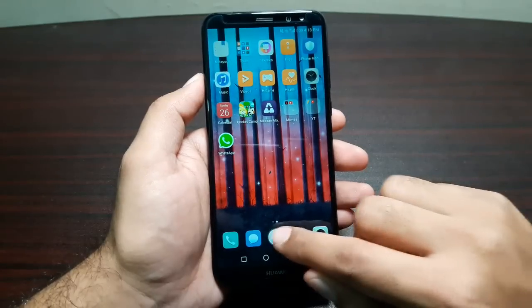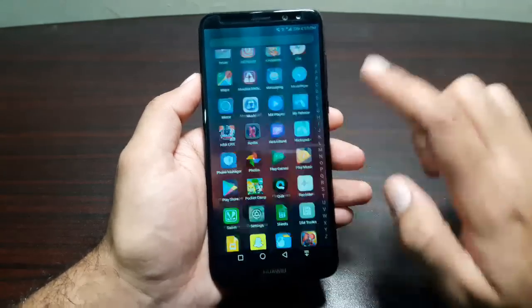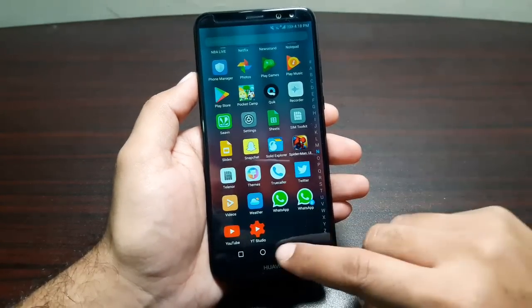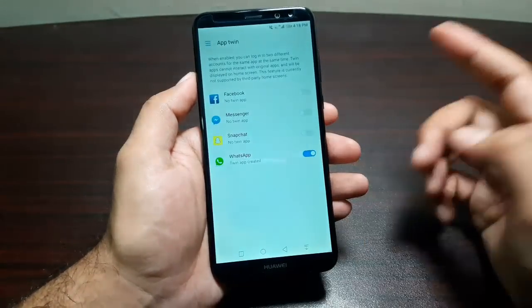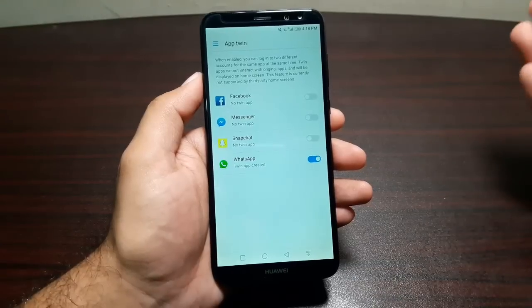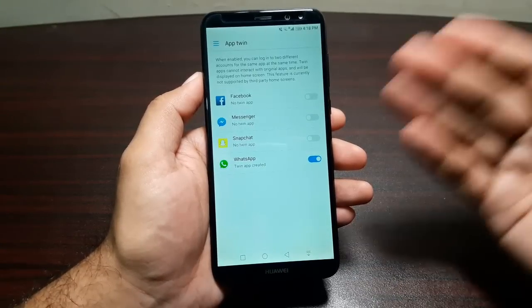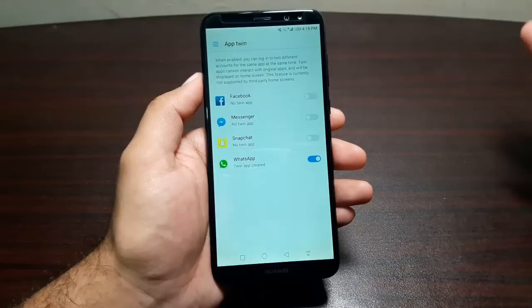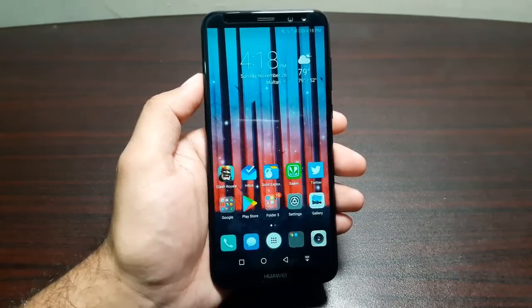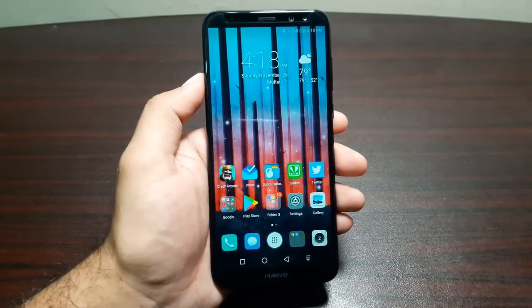So there is one WhatsApp and there would be a second one here. So there you go, we have one and then we have a second copy of the WhatsApp. You can do the same for some other apps, for example Facebook, Messenger, Snapchat or Viber or whatever else you're using. All the apps that are supported by this feature will appear here and then you can use two copies of those apps.